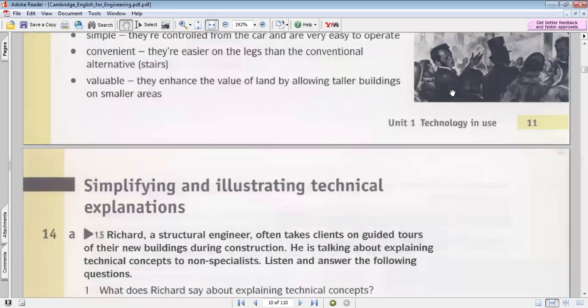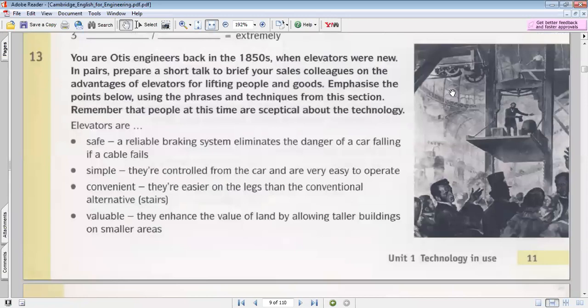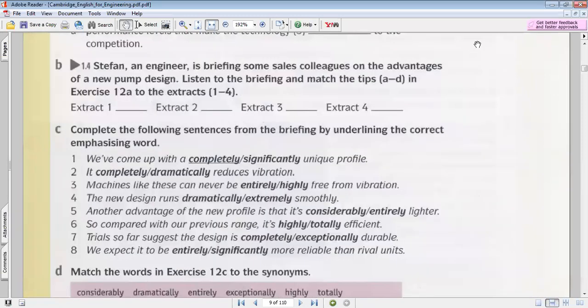Here on page 11, dear students, in exercise B, let me see where it says. Track 1.4: Stefan, an engineer, is briefing some sales colleagues on the advantages of a new pump design. The word pump means مضخة. Listen to the briefing and match the tips A to D in exercise 1 to the extracts.